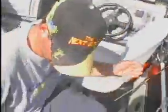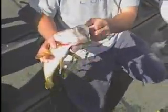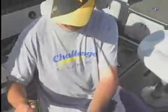We got weeds and everything on there. A little nicer one there. Yeah. Well, that's where they're living, folks, right there. Nice. Good job, buddy. Got the weed that he came out from.